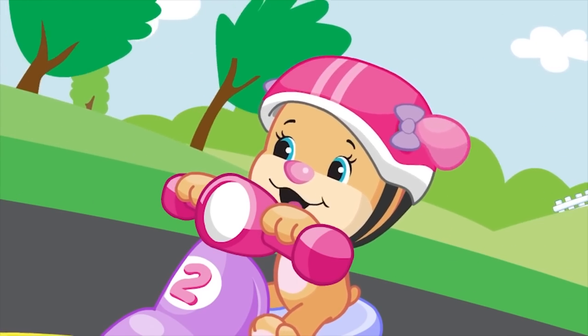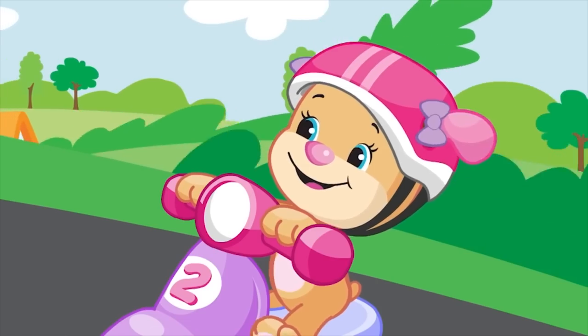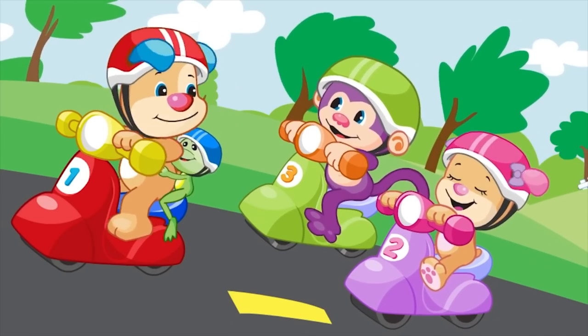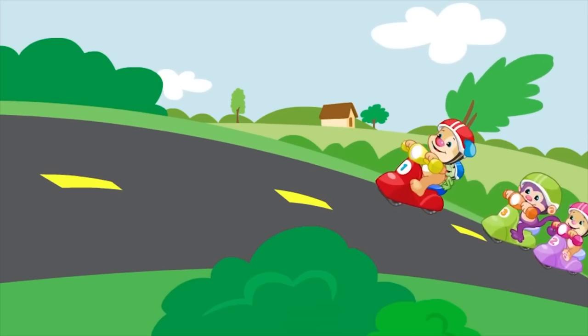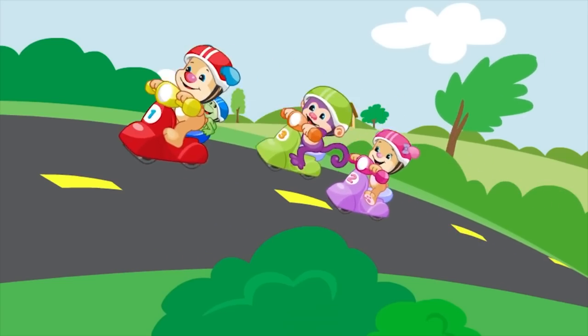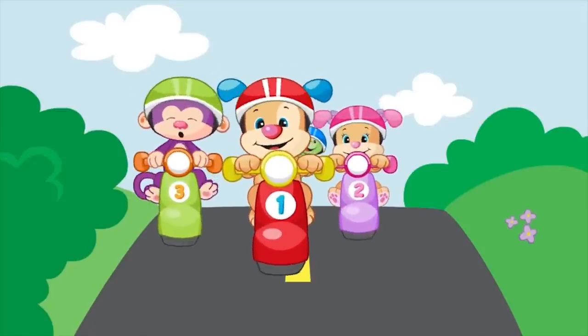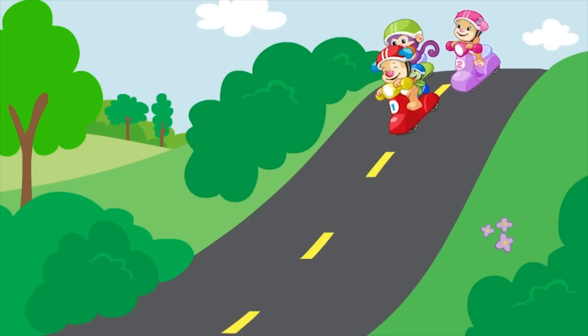Poppy, are we almost there? It's so windy. Come on, we can make it. Almost there! Up the hill! Yay! Yay! Now we can go down!